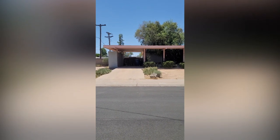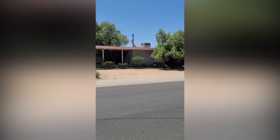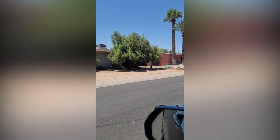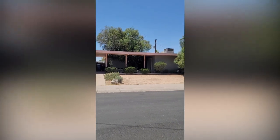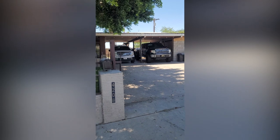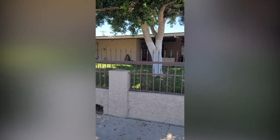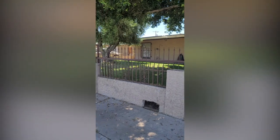Here's another example. Look at this beauty. How can you just not love the clean lines? Creating the, you know, the palm trees in the background. How can you just not love this property? Look at that. Beautiful. Simple lines. Mature landscaping.